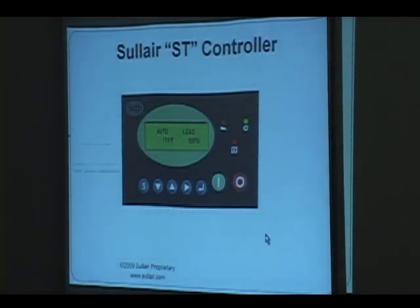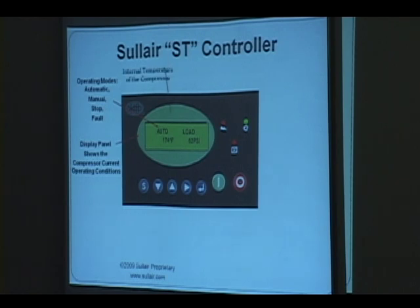So here's a Shop Tech controller. This is the display panel that shows the current operating conditions of the machine. This thing here is either going to say automatic, manual, stop, or fault. It goes into fault for high temperature, motor overloads, or high pressure. That's it. It'll shut down and go into fault.